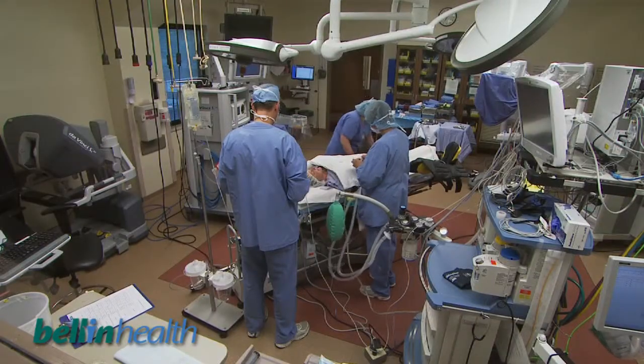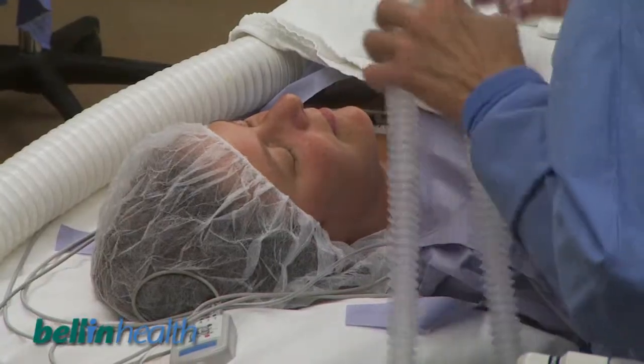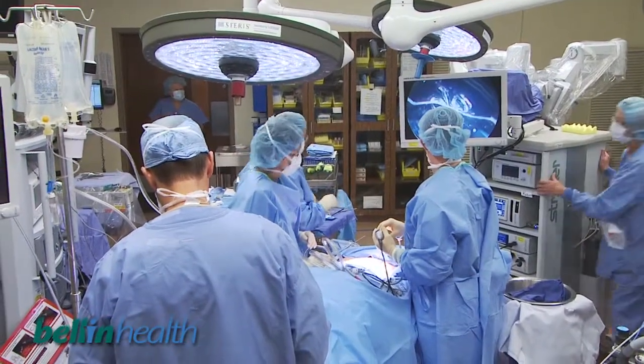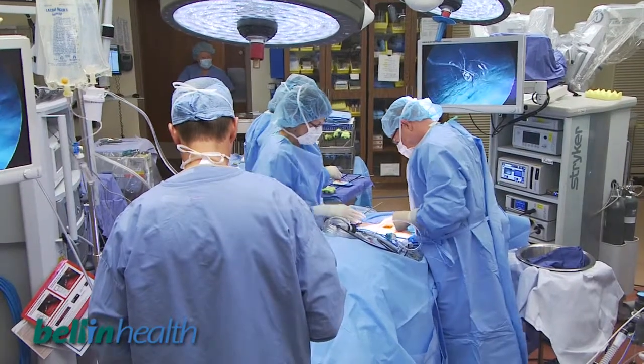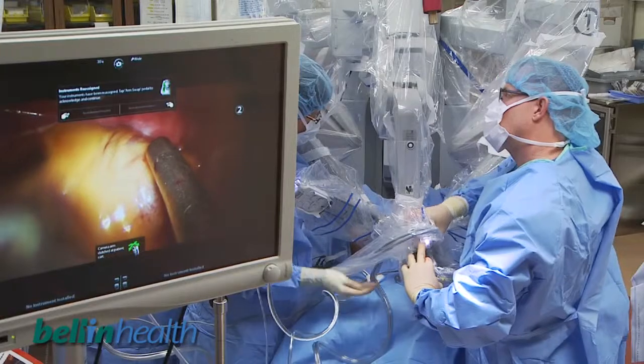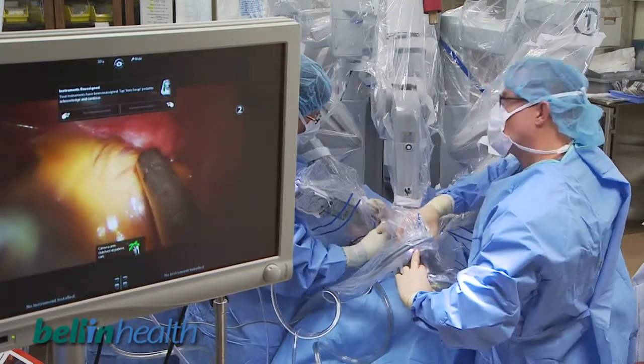We won't know until Michelle's asleep. We'll make our decision once I look in the belly. Once I look, then we'll decide single site or standard robotic surgery. Either way, robotic surgery done single site or multi-port is superior to abdominal surgery, to having an abdominal hysterectomy. Michelle's a perfect candidate for robotics for several reasons.